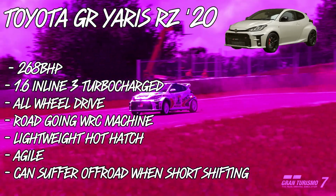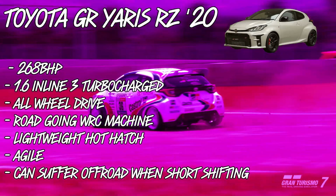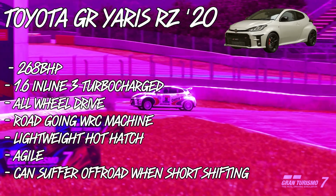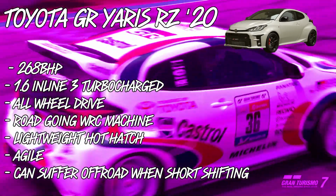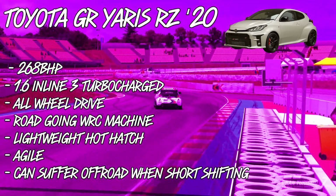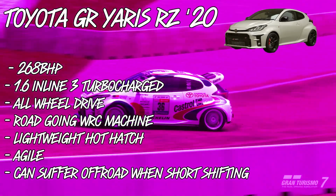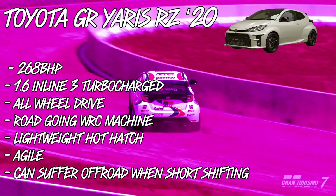Honestly, there is a few things you need to be aware of though. That 268 brake horsepower really isn't anything to turn your nose up at, especially on a track this tight and this small. 268 brake horsepower can be quite a bit. It will launch incredibly quick, coupled with that all-wheel drive system.